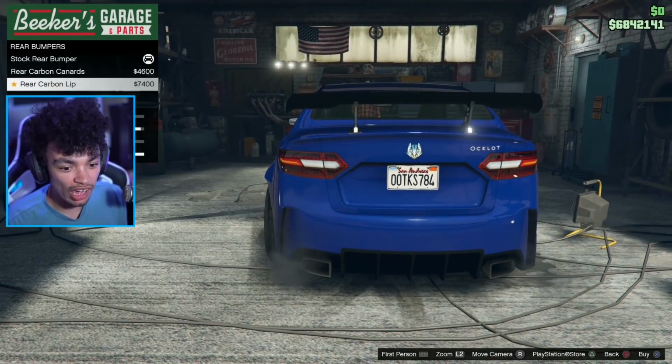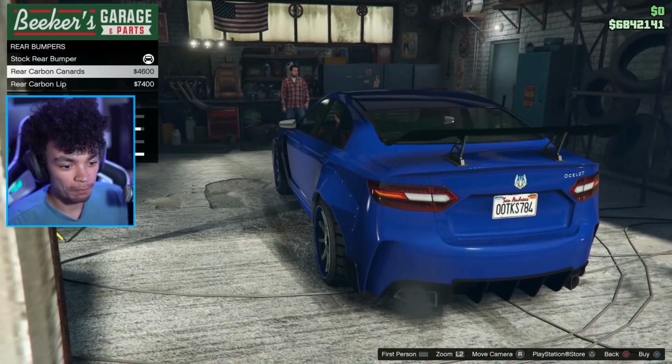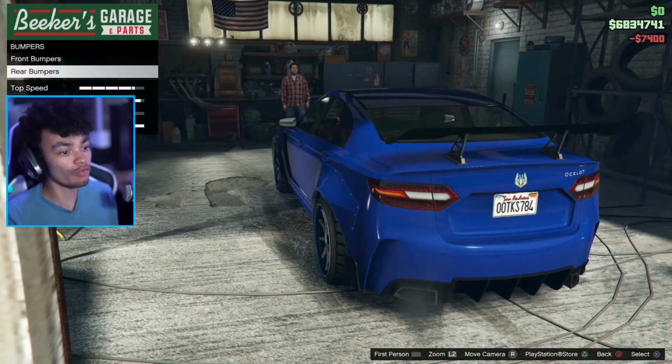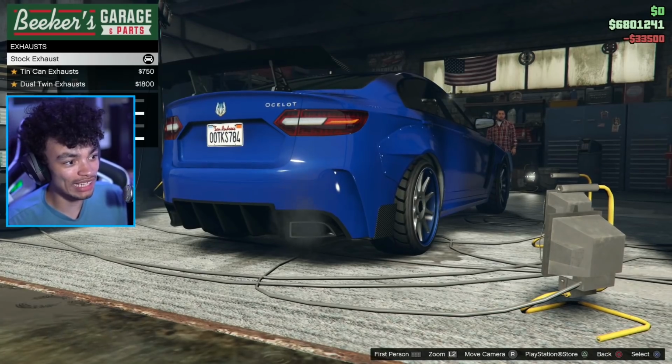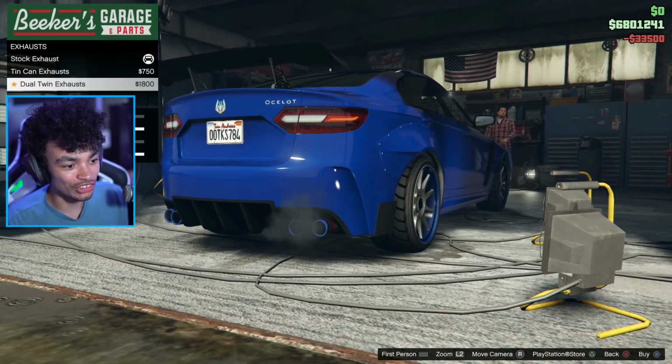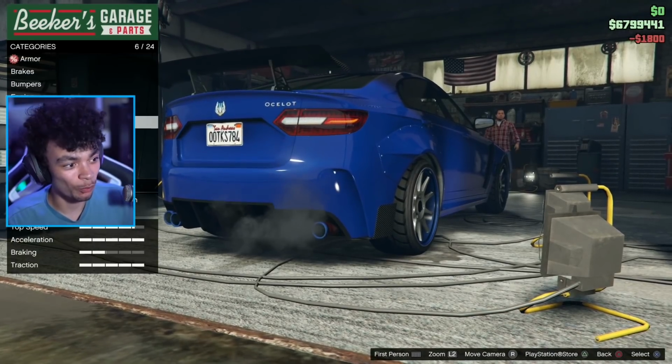We've got the rear canards, and we have got rear carbon lips. I would love both of those. I think I'm going to go for the lip. The lip is cool. I like the lip. Install the engine upgrades. Oh, we've got exhaust upgrade options as well. Oh, we could go for double twins on the back, so that's exactly what we're going to do.